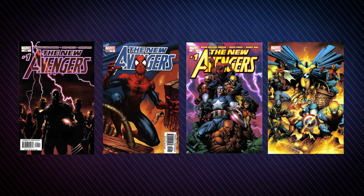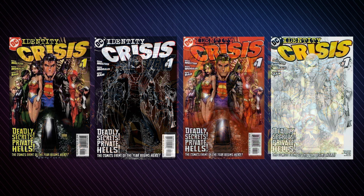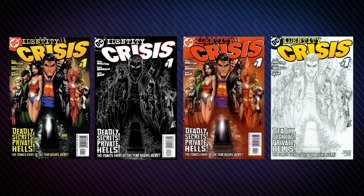Other publishers saw the success of this and tried to copy, leading to Marvel issuing a deal with retailers that if they ordered New Avengers issues 1 to 6, they would get retailer incentive covers by certain Marvel artists. On top of this, publishers again began producing simple variants, usually in the same count as the normal cover, and since Identity Crisis, second printings usually have a different cover, although rather simple changes, like art being all one color or a slight alteration in the actual artwork.